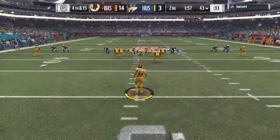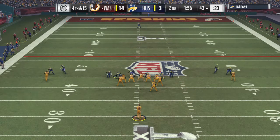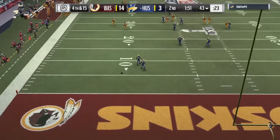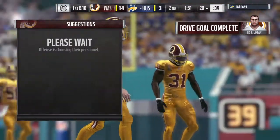The Redskins send out their punter, on for his second punt. He'd take a repeat of his first. This will hit just beyond the goal line as it's into the end zone for a touchback. And now out comes Houston.